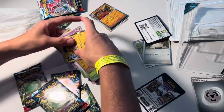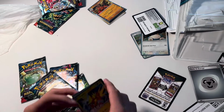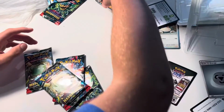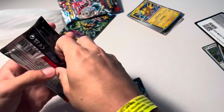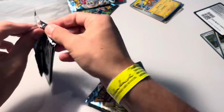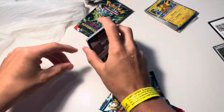Garbage. I'm not even keeping the reverse rares. They're not even that good, honestly. I mean, that Holo Zapdos looks okay, but come on. Not off to a good start here, Twilight Masquerade. We're wasting a bunch of money already. I've already lost like 20 bucks probably on this stuff.